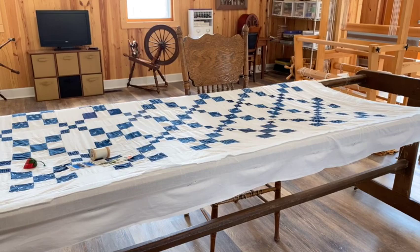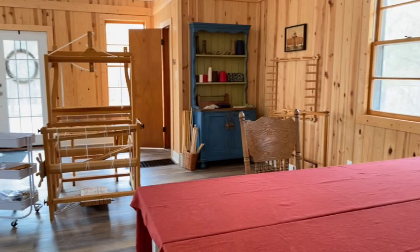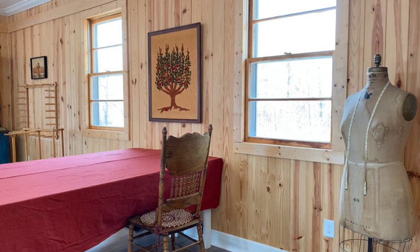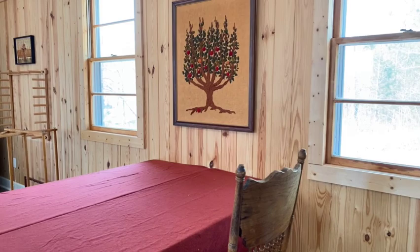The area back here I have set up for weaving. And then I have these extra tables for if somebody wants to come and join me and bring their sewing machine or whatever craft they want, they can come and sit. We definitely have neighbors that like to come over and chat. It's one of the best communities I've ever lived in. Super, super friendly people.